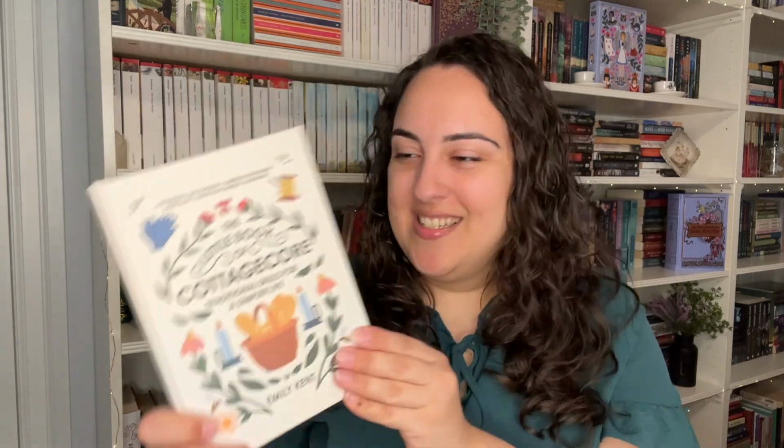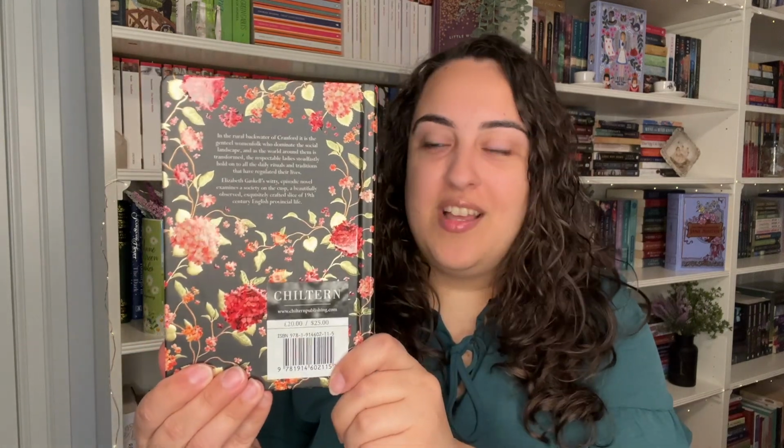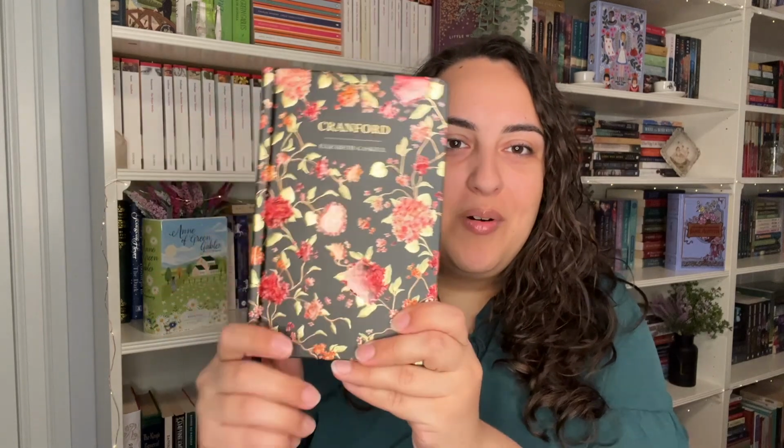It's just beautiful. And last but not least is the wonderful Cranford by Elizabeth Gaskell in this absolutely stunning Chiltern edition. I cannot get enough. I could stare at this all day. Oh my goodness. It has gold sprayed edges. Like, this is just wow.